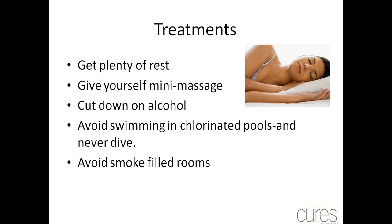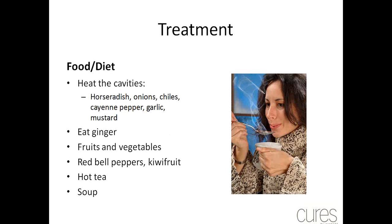Avoid smoke-filled rooms because the smoke dries out the nasal passages and then the bacteria can get trapped in there. We're not seeing as much of this anymore because most people are not smoking in their houses like they used to years ago, and most of the states now have laws in effect where you can't smoke in restaurants or bars or things like that anymore. So hopefully this is not as much of a concern as it used to be years ago.